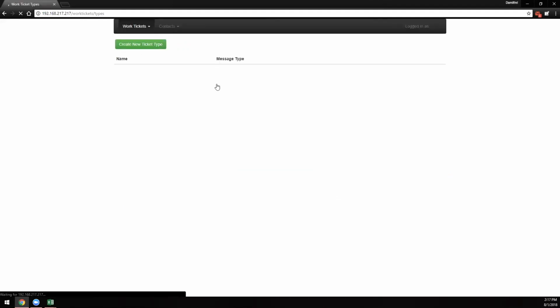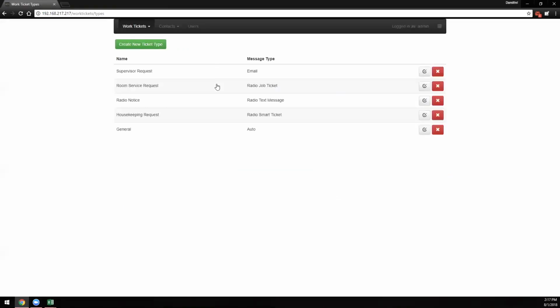Next, I'll take you to ticket type. This is something that makes WTS somewhat unique, where you can have preset ticket types. Again, sticking to a hospitality scenario, we have a supervisor request, a room service request, a radio notice, and a housekeeping request. And you can see the message types here are different. The idea here is when you're creating a work ticket, you select a type. So it's a housekeeping request.